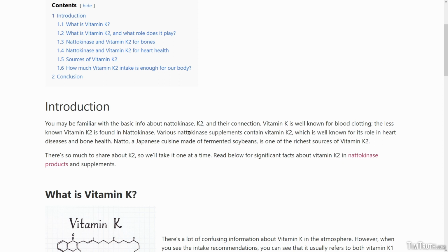Now, I think nattokinase has some other questions that should be asked. And I haven't seen a study that says whether or not nattokinase is a PGP inhibitor. All I was able to find is that Natto K2 is a potent PGP inhibitor. So I was looking around. On Amazon, you can buy Natto K2 separately from nattokinase. The labels look very different. But I don't know which of these nattokinase products have K2 in it. And I also don't know what nattokinase does by itself.